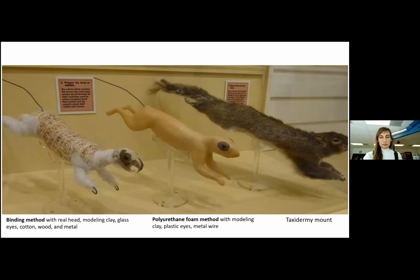And this is just a really great image that I came across in a museum. You can see the binding method on the left, the foam method in the middle, and then the final taxidermy mount. Even in the binding method, they use wood wool in the set for the torso, but on the arms and legs they use cotton batting that they wound up, and both use just a wire for the tail. The real skull is in the bound method, but in the polyurethane foam it's just part of the foam mount. But both have modeling clay and eyes that have been set into the clay.